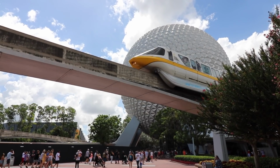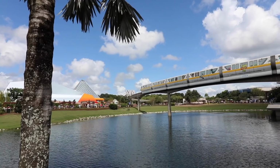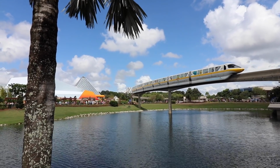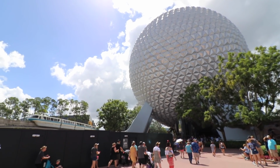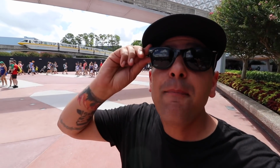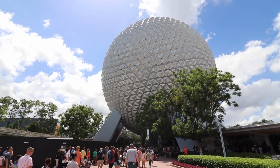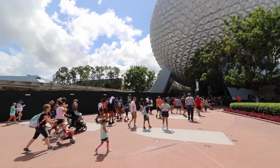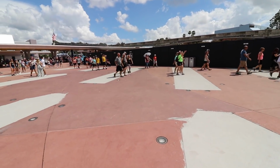We're back at EPCOT! Opened October 1st, 1982 as a kind of permanent world's fair combined with a showcase for the possibilities of the future. It's always been one of the most unusual and interesting theme parks in the world. And now, as we head towards its upcoming 40th anniversary, it's about to get even more interesting. Because Walt Disney World's second theme park is already undergoing a transformation so huge it leaves no stone unturned.